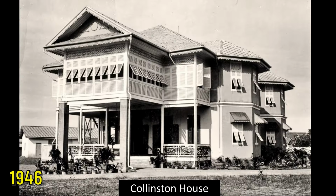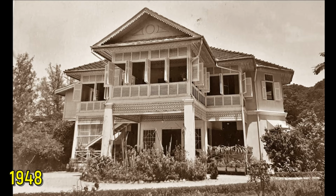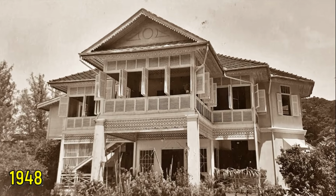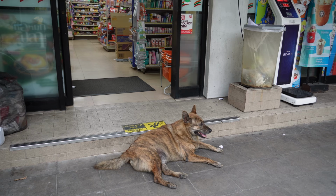Another nearby house was Collinston House, a uniquely designed mansion lived in by Emily Collins, a renowned botanist who left the house to the British government in her will after her death in 1945. The house was used as staff quarters by the embassy until the land was sold off in the late 1970s. Interesting bit of history, Emily Collins was one of the first members of the Natural History Society of Siam that was established in 1914, and it was thanks to her that the mosquito-eating fish, the gambusia, was introduced into Thailand's waterways in 1929.